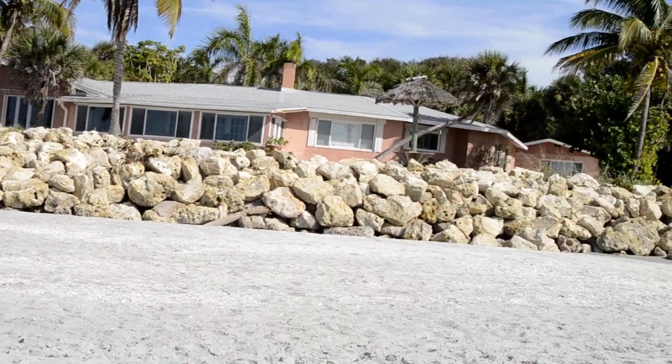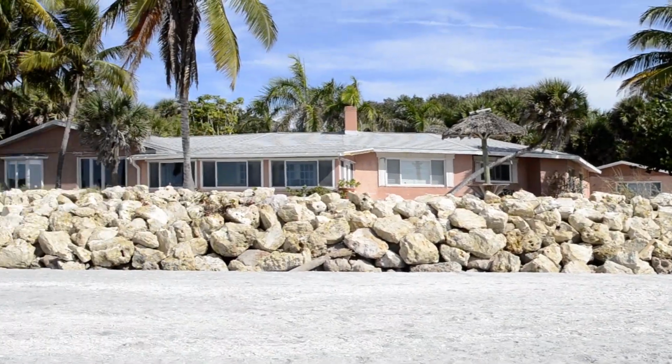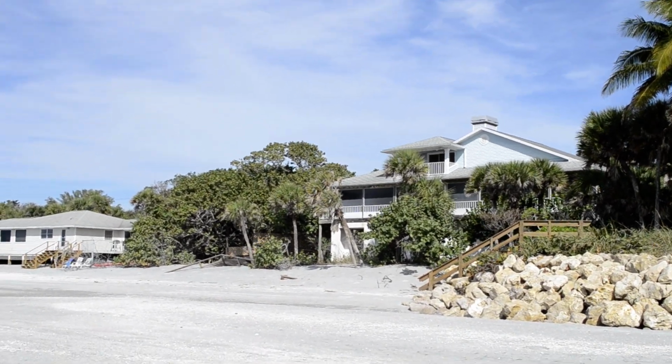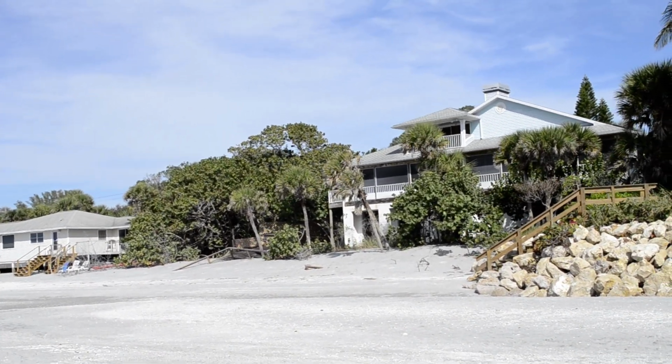Okay, real quick. Now that's what I call a seawall. It's about 3 houses long. That's a way to protect your stuff. And if you look at this one here, the one right after the seawall, it's not protected at all. Looks like their dock got washed out.